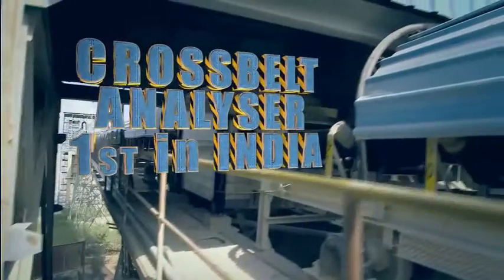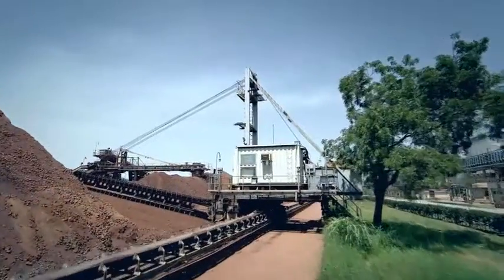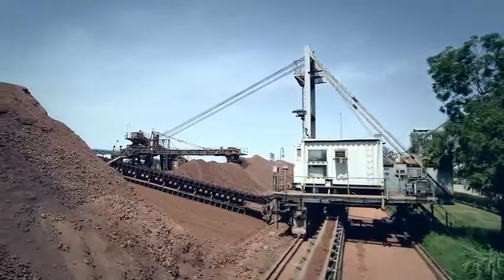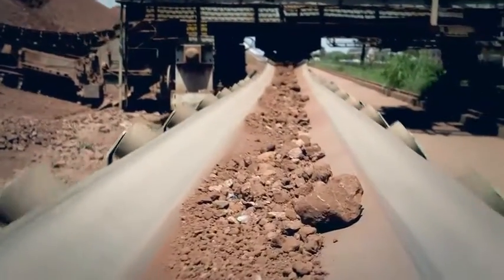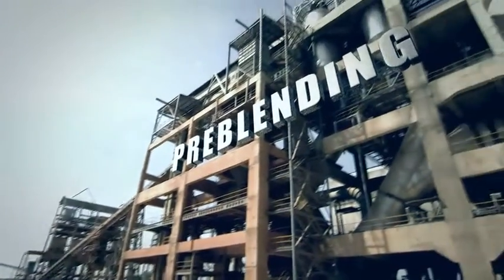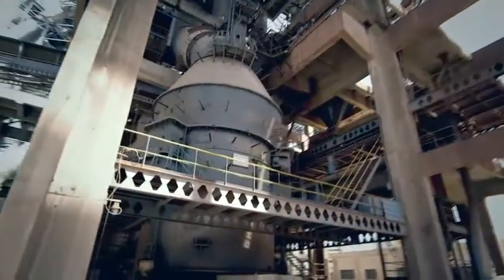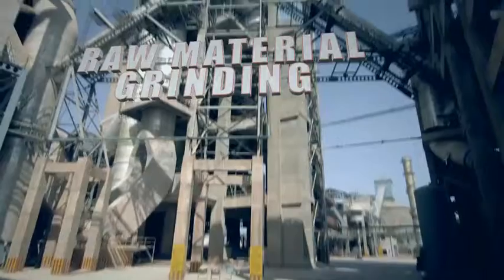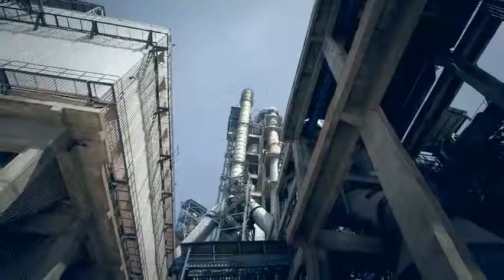Online quality control is done by the cross-belt analyzer, which for the first time in India combines CBA and CNA technologies. The other raw materials bought from other quarries are stacked and brought to blending silos through conveyor belts. Pre-blending equipment is installed for each raw material to get consistency in quality. The vertical roller mill grinds the raw material for optimum fineness.